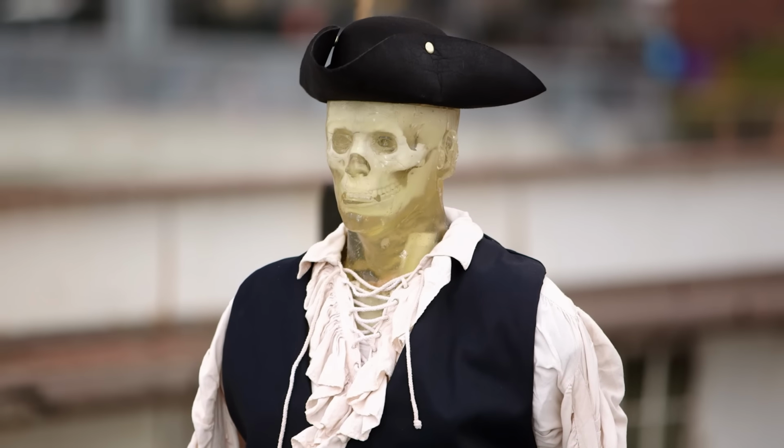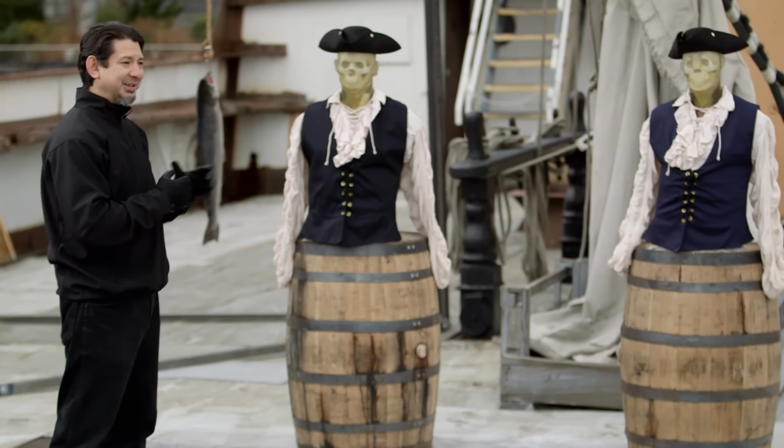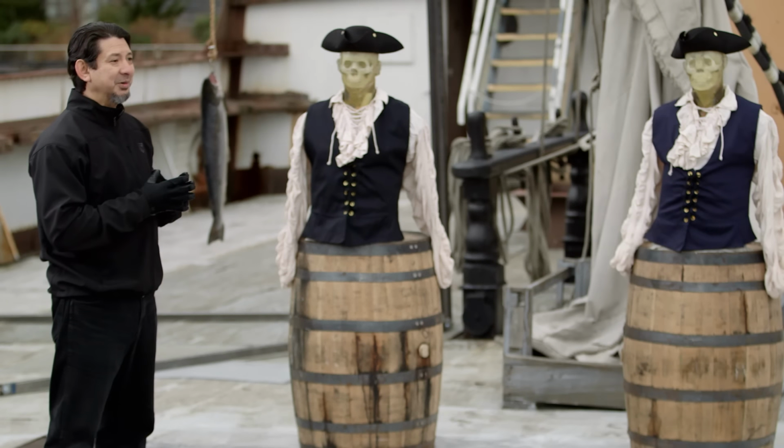Bladesmiths, this is the kill test. I will take your Cutlass and deliver offensive strikes to this ballistic dummy. Then we can see how much damage your Cutlass will deliver. Tobin, you're up.